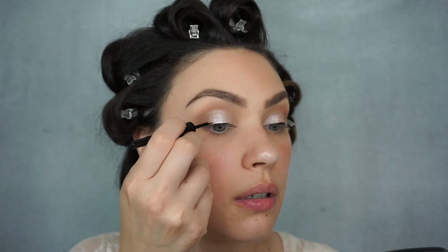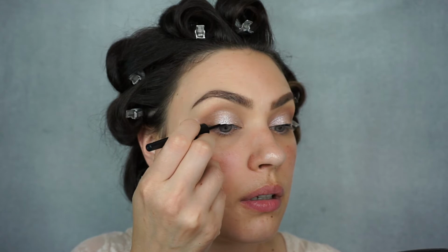Now for my liner, I'm going to use a liquid liner, but I highly suggest using a waterproof gel liner because it's long lasting and it's waterproof, just in case you shed a few tears. You won't have eyeliner smudged all over your face. So I highly suggest the Maybelline Eyestudio Blackest Black Gel Liner. It's amazing. It's creamy and it glides right on.